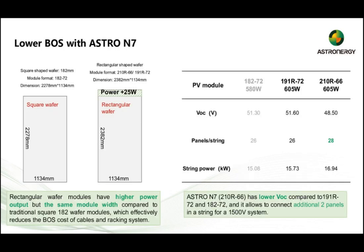In a system design, rectangular wafer modules have higher power output but the same module width compared to the traditional 182 square wafer modules, which effectively reduces the balance of system cost of cables and racking system. ASTRO N7s has lower open circuit voltage compared to 181 rectangular 72 cell modules and 182 cell modules, and allows connecting two additional panels in a string for a 1,500 volt system.